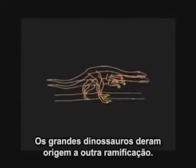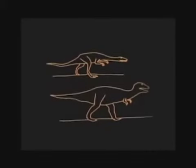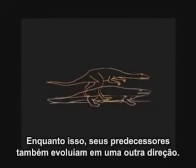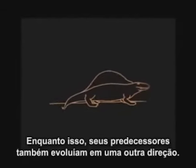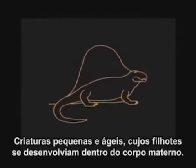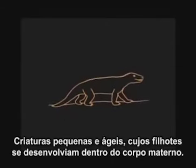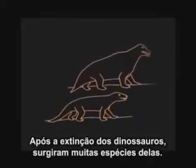The great dinosaurs evolved along another branch. Some were the largest flesh eaters ever to walk the land. But 65 million years ago, they all mysteriously perished. Meanwhile, the forerunners of the dinosaurs were also evolving in a different direction. Small, scurrying creatures, with the young growing inside the mother's body. After the extinction of the dinosaurs, many different forms developed.